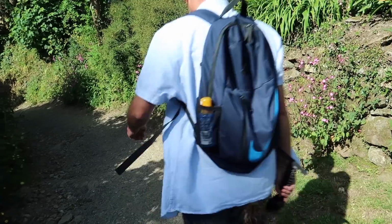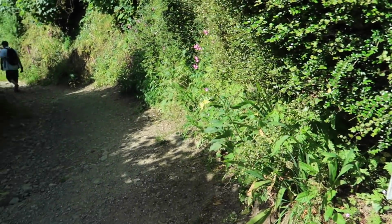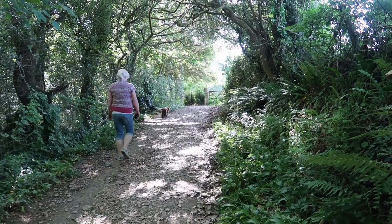So initially the first mile's down to a beach through woodland, isn't it? Absolutely. And we'll take in 4 different beaches on the River Helford. Yeah, homemade walk, no instructions. What could possibly go wrong?